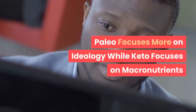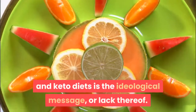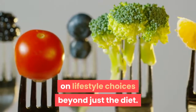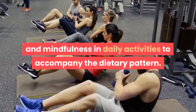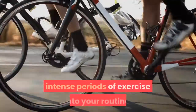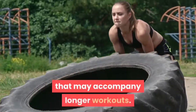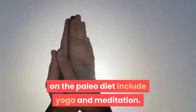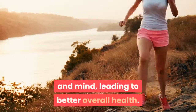Paleo focuses more on ideology while keto focuses on macronutrients. One of the key differences between the paleo and keto diets is the ideological message, or lack thereof. The paleo diet places a heavy emphasis on lifestyle choices beyond just the diet. It explicitly encourages a specific style of exercise and mindfulness in daily activities to accompany the dietary pattern. One of the mainstays of the paleo lifestyle is to incorporate short, intense periods of exercise into your routine. This style of physical activity is thought to reduce the stress that may accompany longer workouts. Other methods of stress reduction encouraged on the paleo diet include yoga and meditation. When paired with the diet, these lifestyle practices are intended to support the total wellness of your body and mind, leading to better overall health.